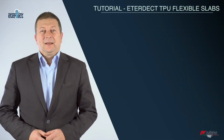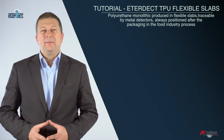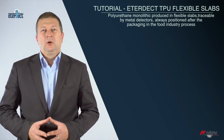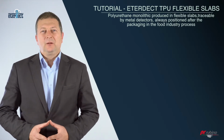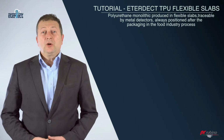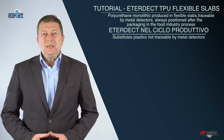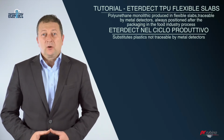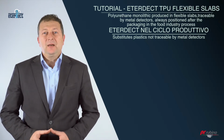What is Eterdect? It is a polyurethane monolithic produced in flexible slabs, with its distinguishing feature of being traceable by metal detectors, which are always positioned after the packaging in the food industry process. Within the food industry packaging and production cycle, Eterdect substitutes plastics not traceable by metal detectors, which if they accidentally break, may end up inside food packaging.